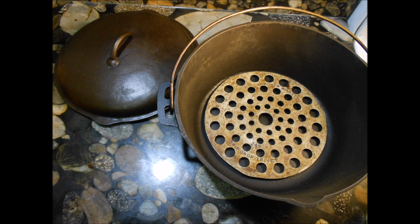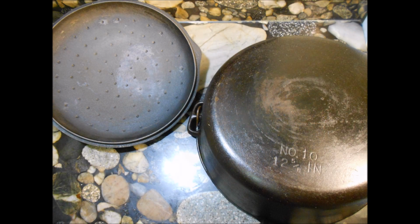I acquired this one after having no less than 2 Wagner number 9 Dutch ovens suddenly crack during use. After that, I wanted a much heavier and thicker pot, and this one fits the bill just fine. It was also a great score on eBay.